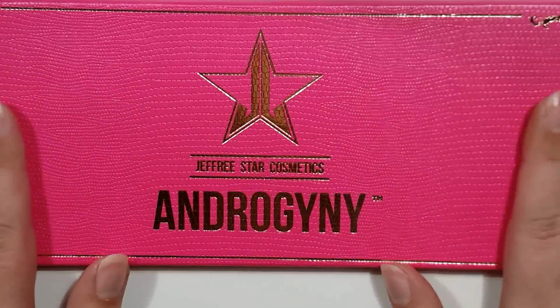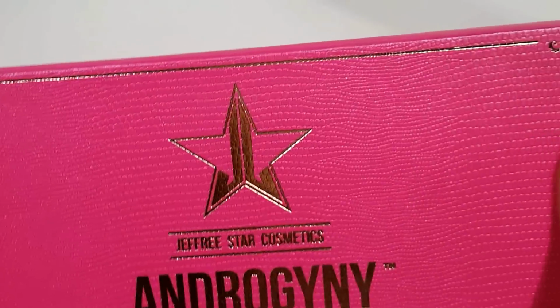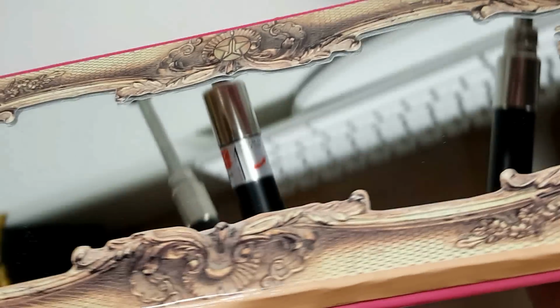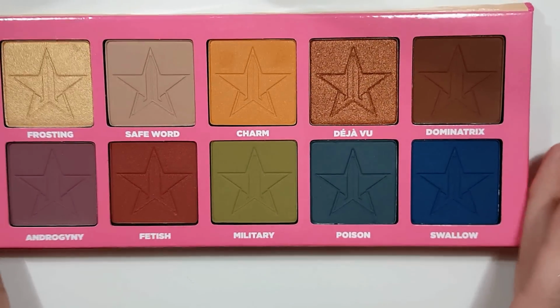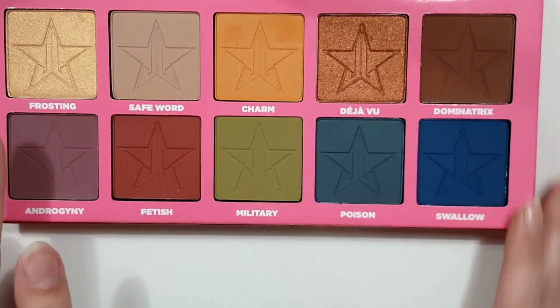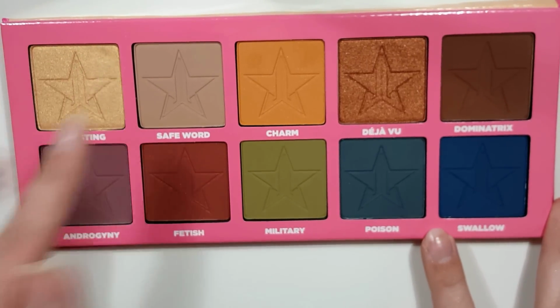Okay guys, so here is the up-close texture of the palette. It's like a really cool texture. And then here's the back if you want to see that. So I'm going to open the palette now. Here's that nice mirror we were talking about. And let me zoom out a little bit so you can see the entire palette. This does want to kind of bounce up instead of stay flat, which is fine. I don't really care. We're going to start off by swatching Frosting here, which is a nice shimmery yellow tone.